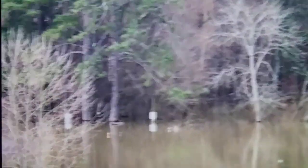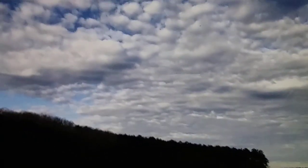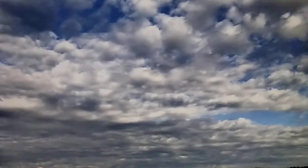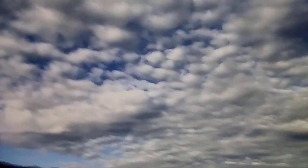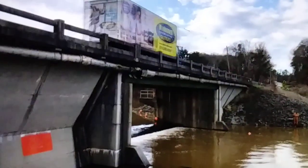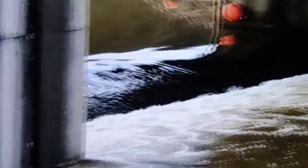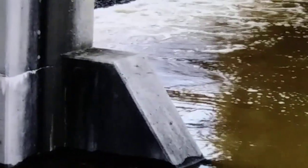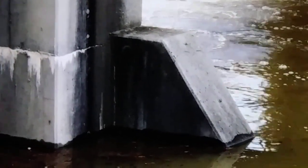I'm gonna see if I can't get the picture quality a little better. Yep, that's the best quality that I can get, and it should be coming up where you see the water pouring through the spillway. Yeah, you see it right there? There I go, I zoom in. It's almost up to back up into Lake Acworth there on the other side. And that's the Allatoona side that it's running into. And it's almost about to back up into Lake Acworth. It's so high.